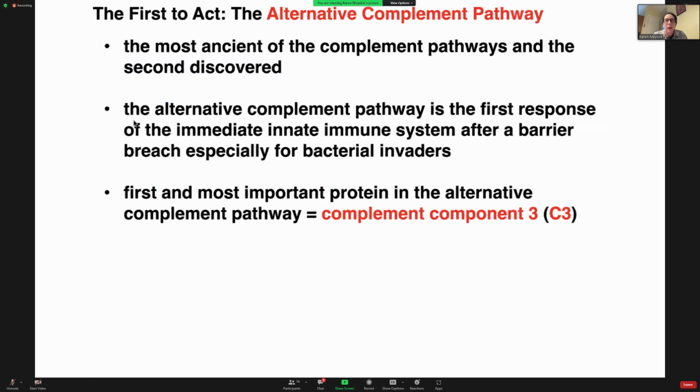So this pathway, not only is it the first one to be turned on, it's the most ancient of the pathways, right? Although it was the second one to be discovered by scientists, it is actually the oldest pathway we have. And as I said before, it's immediately there right after a pathogen invades us when we have a breach. It's our first response.